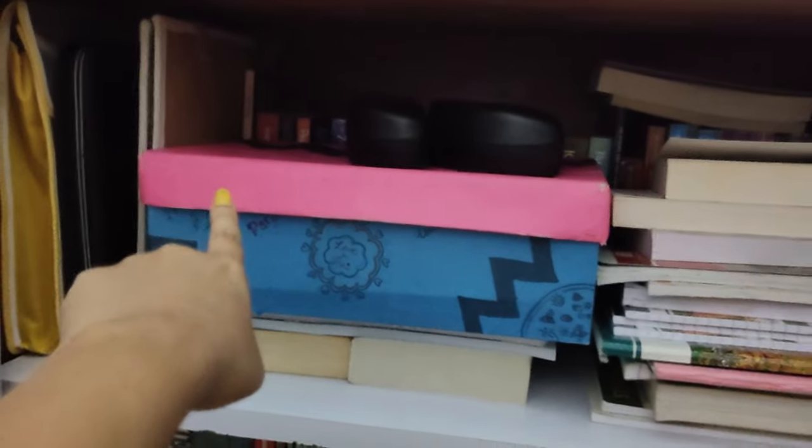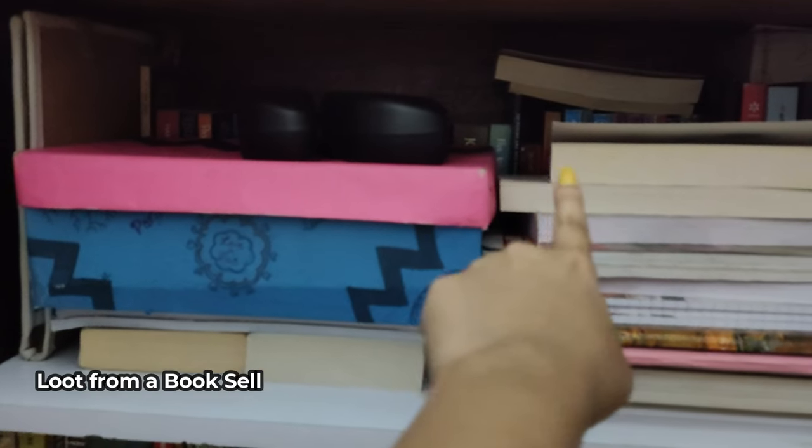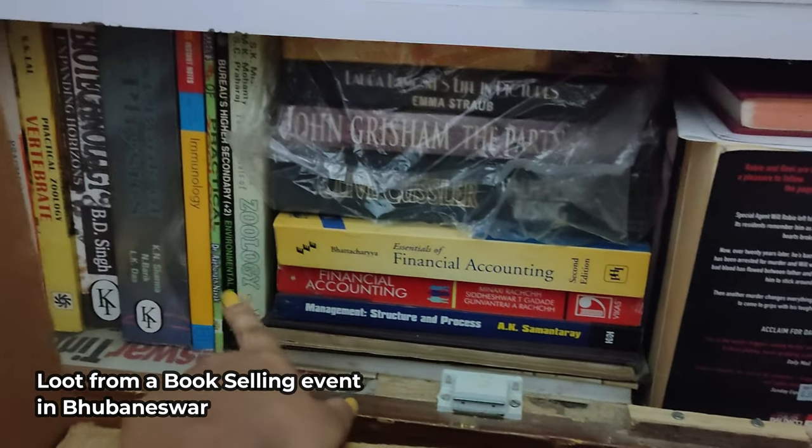Okay, so next I'm packing all these books. I think in this third shelf I have my novels there. Oh, these are the novels, by the way, I bought yesterday.